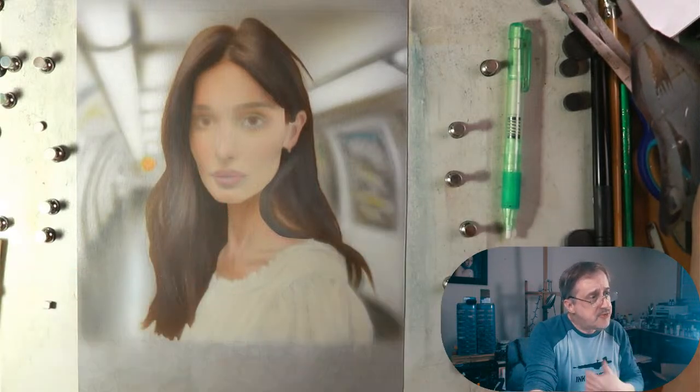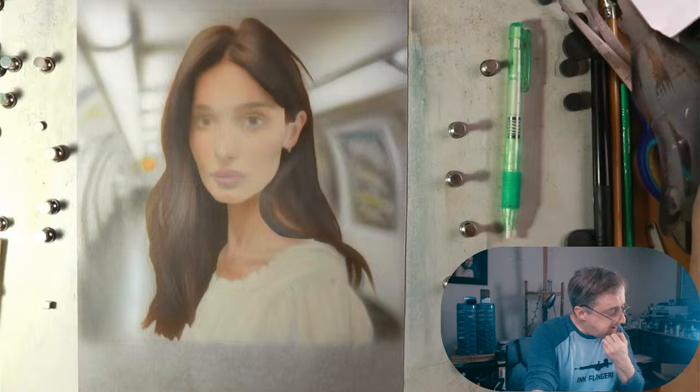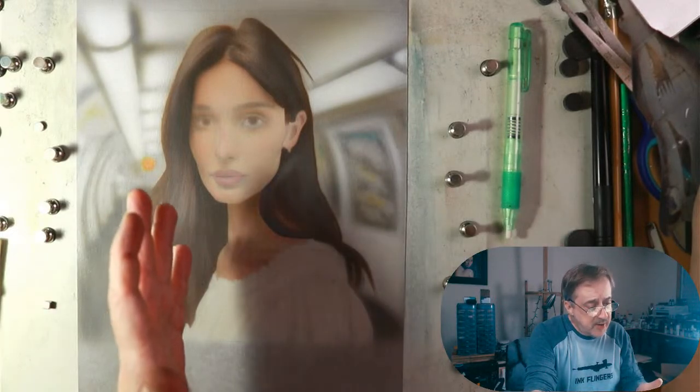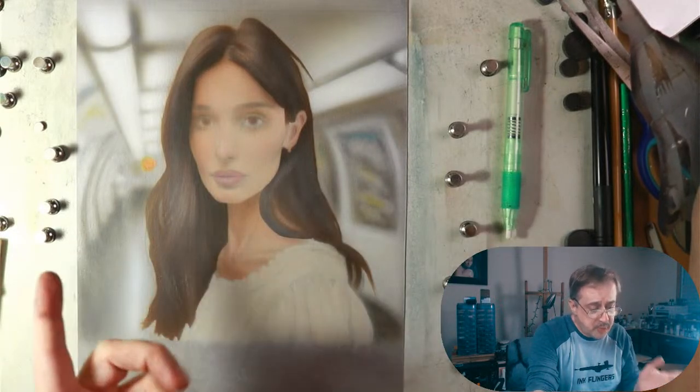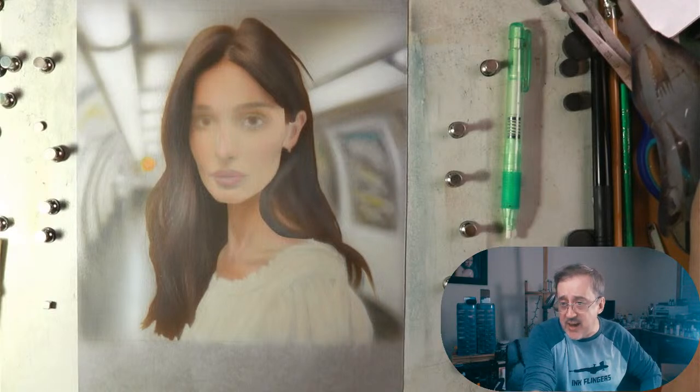Part 3 is going to be a lot of fun, and we're just going to continue this painting, and we're going to be learning more about the use of transparents and opaques, and how to set up a transparent by using opaques.